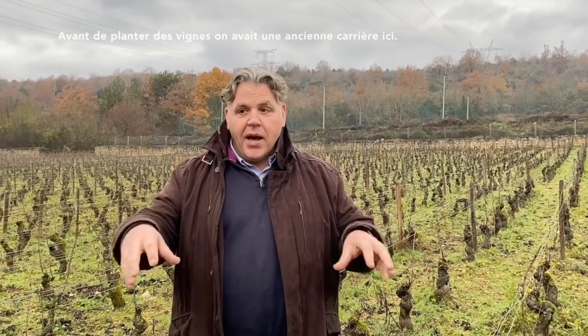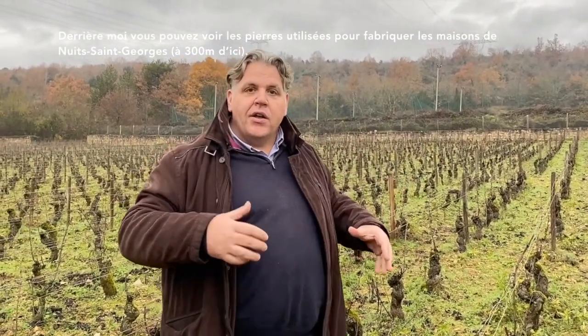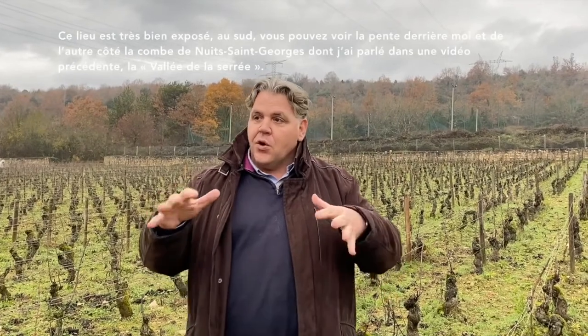Today we are in Bourgogne Aligoté, Clos de Perrières la Combe. What does Clos de Perrières mean? Perrières in old Burgundy language means a quarry. So this area, before the vines were planted, was an old quarry. Behind me you can see the rocks, and they took the rocks from this area to build especially the houses in the village of Saint-Georges, which is 300 meters from this vineyard. So this is a very specific location.